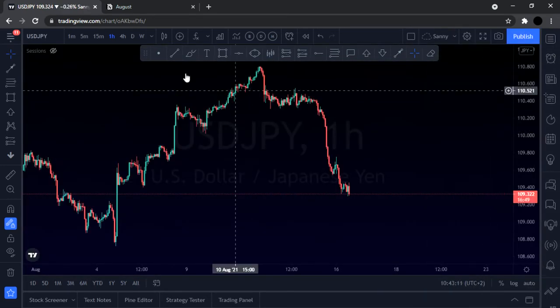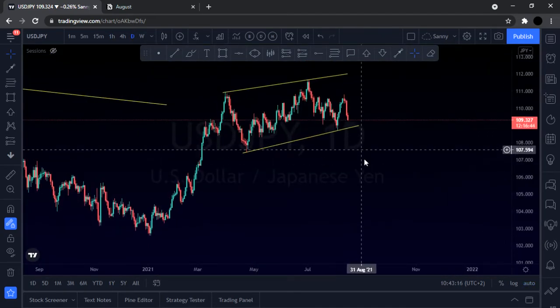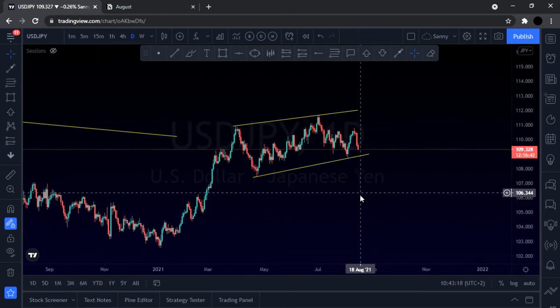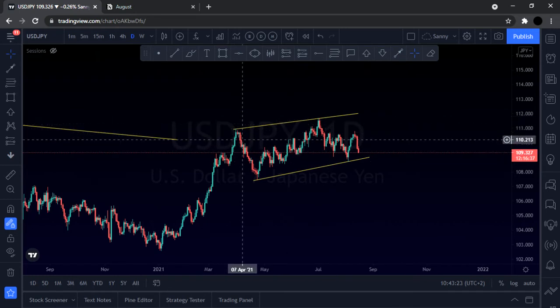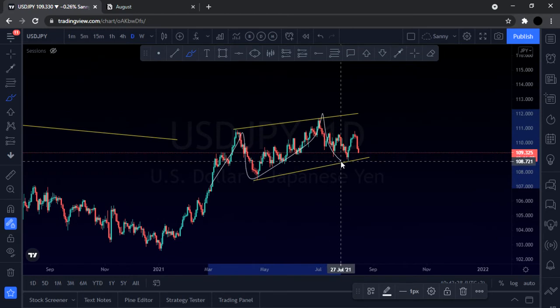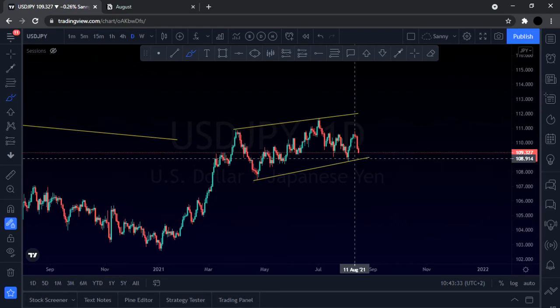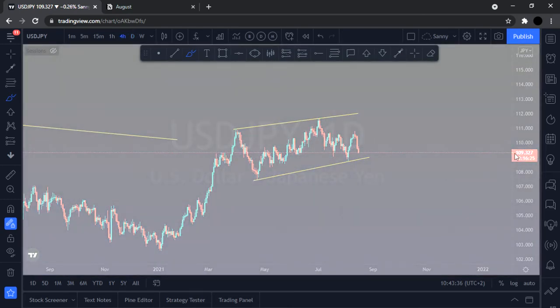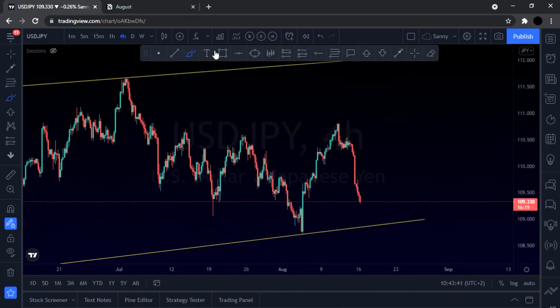So let's take a look at USDJPY, right? So USDJPY has been making higher highs and higher lows on this daily. As you can see, higher high, higher low, higher high, higher low. We've not been able to break these lows, right? So we're still very much bullish on the daily, but as you can see on the 4 hour, we were rejecting this area of resistance there, and we saw a nice push to the downside, right?